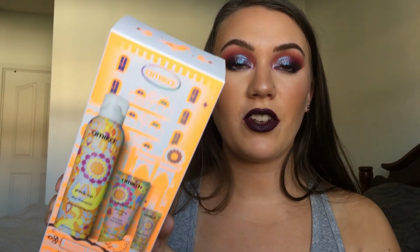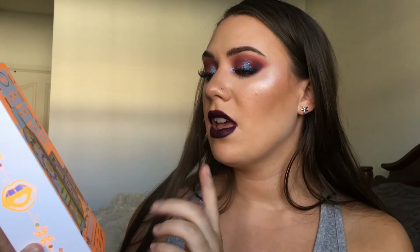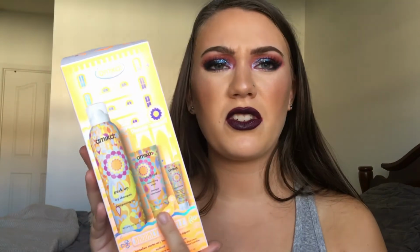The Amika Brooklyn Hustle Bestsellers Starter Kit. So this is her. It has the Perk Up Dry Shampoo, which is my favorite dry shampoo ever. The Nourishing Mask is inside, and then the Supernova Moisture and Shine Cream. Normally the Nourishing Mask is normally in a jar, I can't remember. These are the sizes, and it's that classic Amika smell, which I just die for. I love the Amika smell.